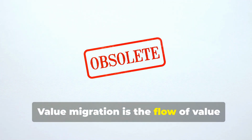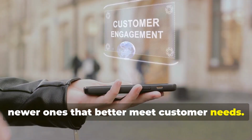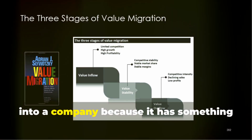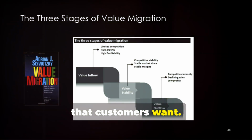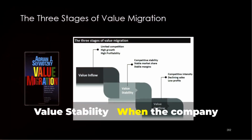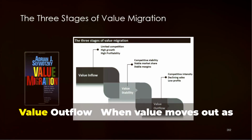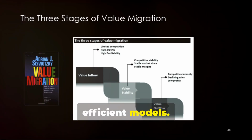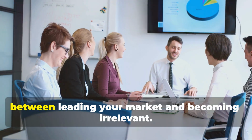Value migration is the flow of value away from outdated business models towards newer ones that better meet customer needs. There are three key stages in the process. Value inflow, when value flows into a company because it has something that customers want. Value stability, when the company continues to hold on to value but innovation slows and growth flattens. Value outflow, when value moves out as competitors introduce more relevant or efficient models. Understanding where your company stands in these stages can be the difference between leading your market and becoming irrelevant.